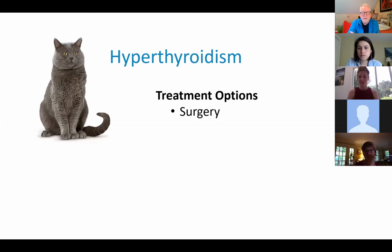Because if they live long enough, they're going to get heart disease. But as far as an initial workup in my clinic, we're not usually getting the cardiologist involved until we see how they're acting after we manage their thyroid disease. Getting their T4 down is going to be the best treatment for any of these guys. Just a quick little note.